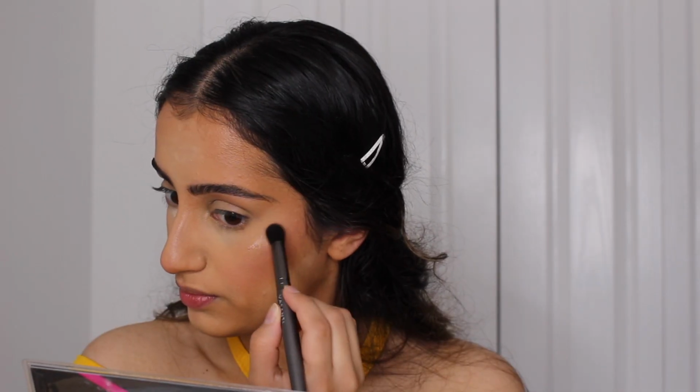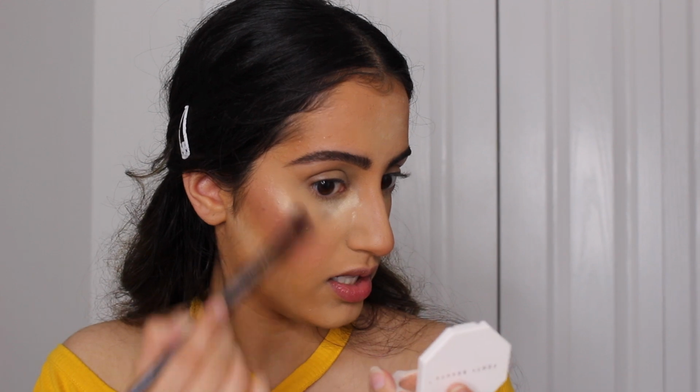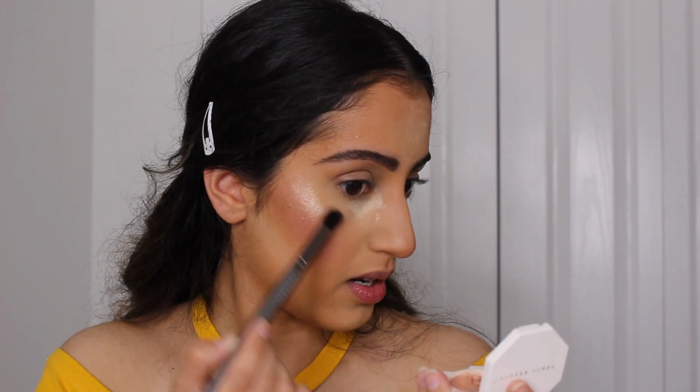I'm just gonna dust the slightest bit of Fenty Beauty Hustler Baby just on the top highest parts of my cheekbones. Also, my battery's dying and I have really less space left on my SD card, so I'm gonna zoom through the rest of this tutorial.